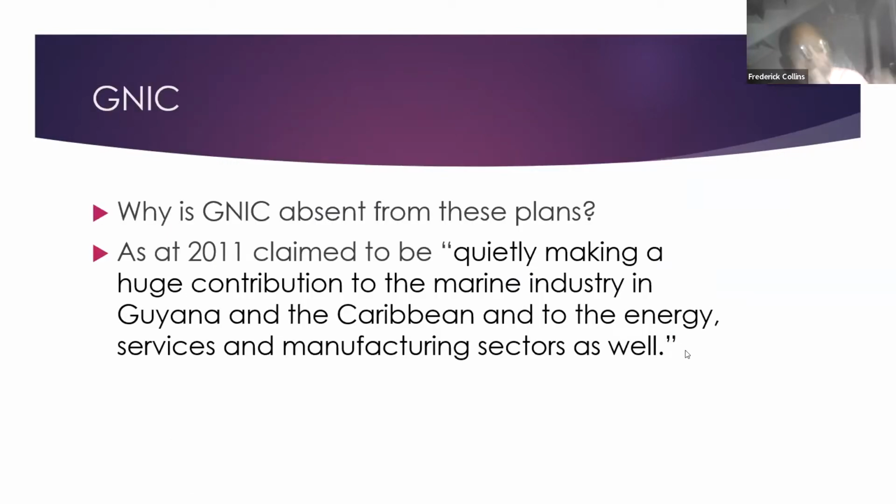Why is GNIC, I'm going out to one of the longest operating corporations in Guyana, why is GNIC apparently absent from these plans? As of 2011, it was claimed to be quietly making a huge contribution to the marine industry in Guyana and the Caribbean, and to the energy services and manufacturing sectors as well. Well, I know what I'm going to hear: oh, GNIC doesn't have the capacity to do so and so.